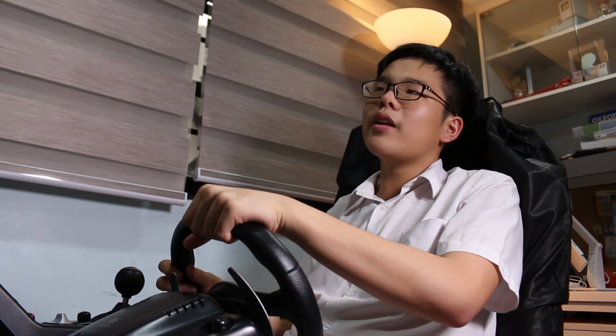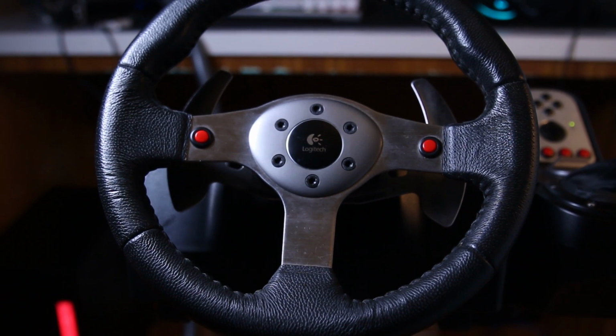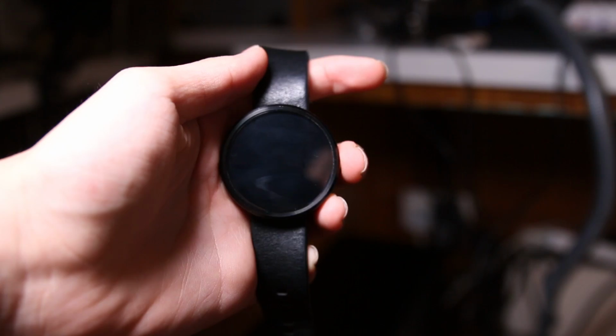So it's definitely an expensive hobby, an expensive thing to buy. So the price definitely comes into consideration when it comes to buying racing wheels. Another thing, of course, why you should not buy one is maybe you don't have the time to race it.